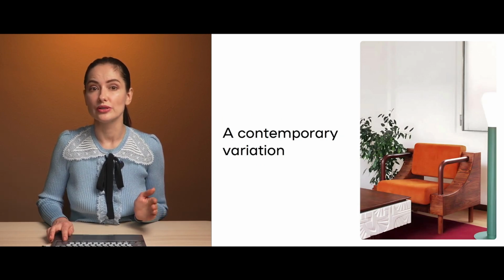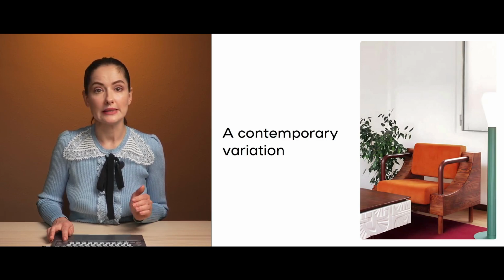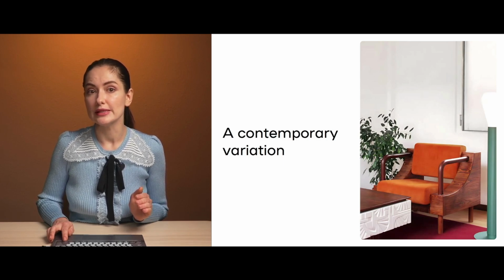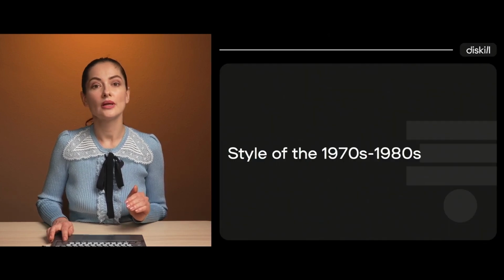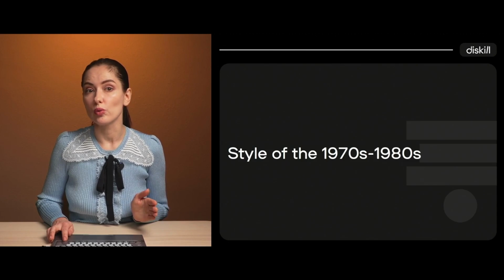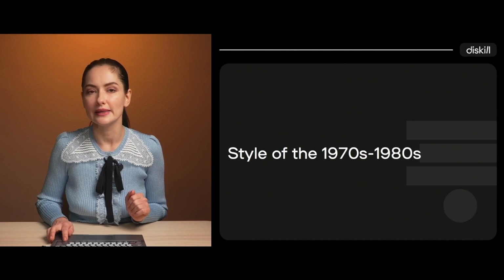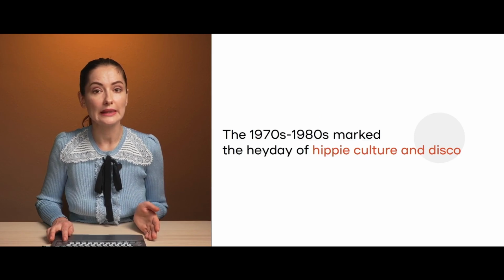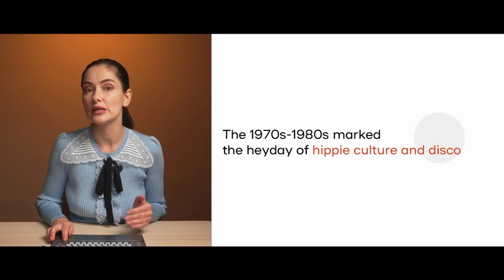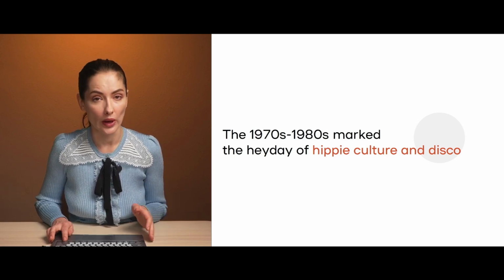Designers of the time used simple, affordable materials to create bold and artistic furniture, turning everyday pieces into bohemian statements of individuality. So now let's move forwards in time to the 70s and 80s. This was a time of cultural revolution. Hippie movements, disco, and bold self-expression influenced interior design in a big way.